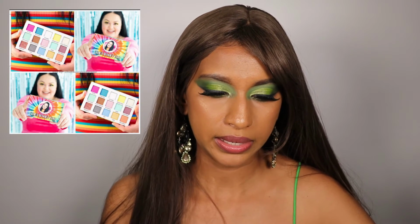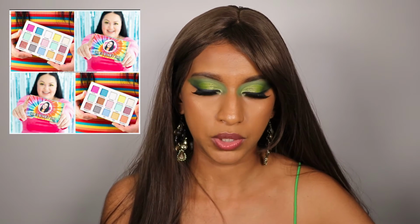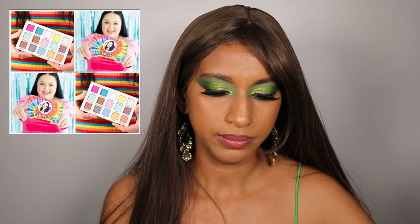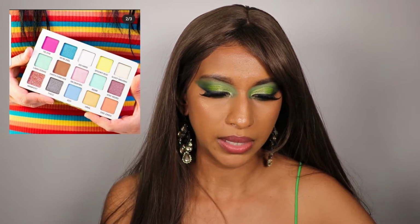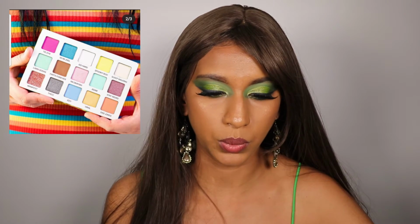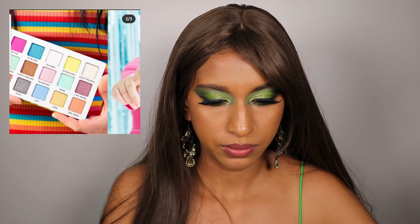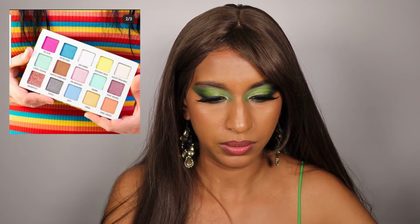I'm looking at it and I don't feel like this is really resonating with me, especially for Christmas. I don't really think that this is a palette that I'm going to be very interested in. I mean, I love pastel shades, don't get me wrong. Love pastel palettes, but it just doesn't feel like something that I want to pick up.